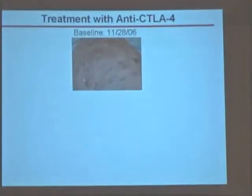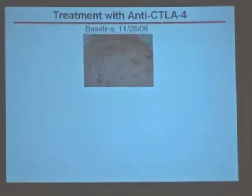Okay. So what we are trying to do is basically give something that will block the brake, in order to allow the car to run and kill everybody. And this is an example of a patient for whom anti-CTLA4, which is the anti-brake protein, will allow the immune system to actually be able to kill the tumor cells.